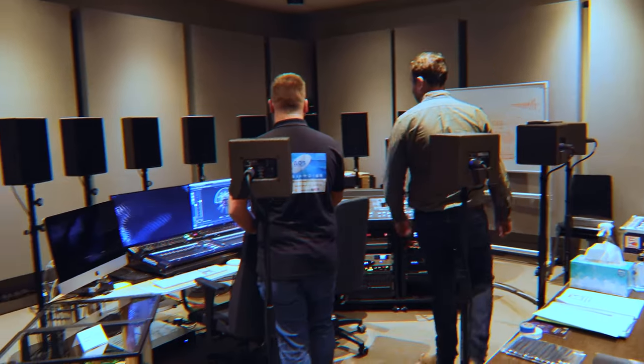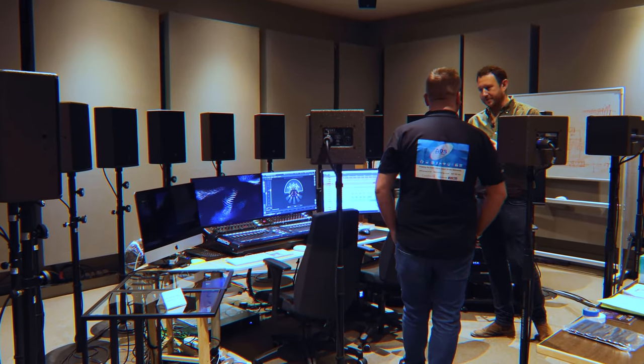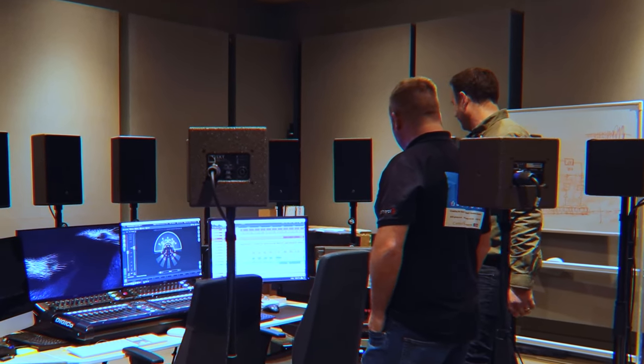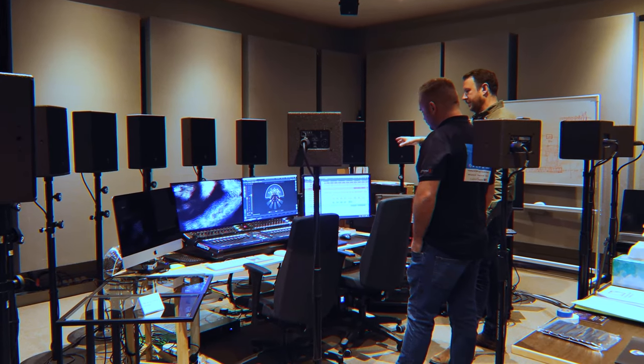What do we have going on in here? So this is our Elisa studio. Elisa is the technology which makes all of that possible, and stands for L-Acoustics Immersive Sound Art. Within here, we have mixing consoles from different manufacturers. We've got an Avid desk here, we've got a DiGiCo here. We're compatible with all the major players.